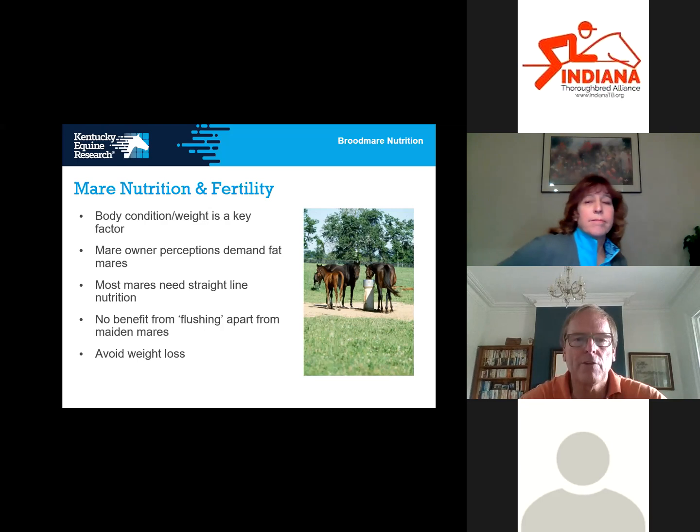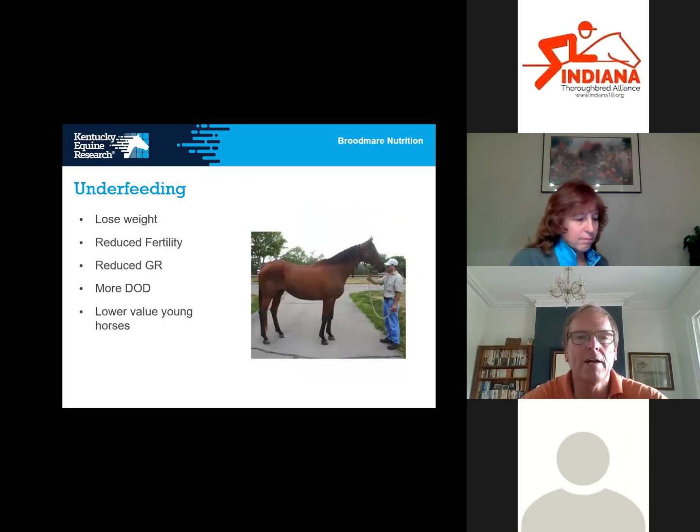So mares really benefit from straight line nutrition, and whilst flushing may be useful in other animals such as sheep, flushing being getting them a little skinny and then putting weight on them when you're mating, mares don't need that. So there's no benefit in taking weight off dry mares or empty mares, and then trying to put it back on them before you start breeding. So you're really wanting to avoid large weight losses and large weight gains.